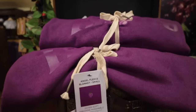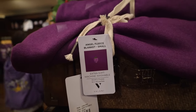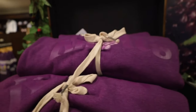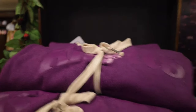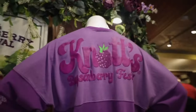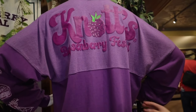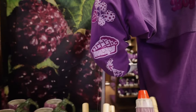Oh, what is this? So this is an extra soft machine washable angel fleece blanket. As you can see on top of here, you can see the Knott's Berry Farm Boysenberry insignia. They have this Boysenberry cup that's cool, and they got an umbrella. And this is going to be the Spirit jersey this year. You can see the back is pretty cool, and on the side of the sleeves, they have this too.